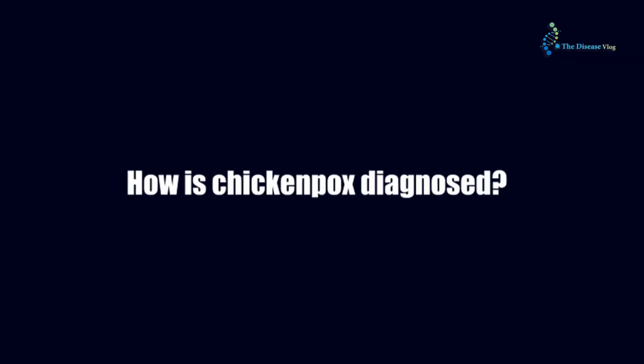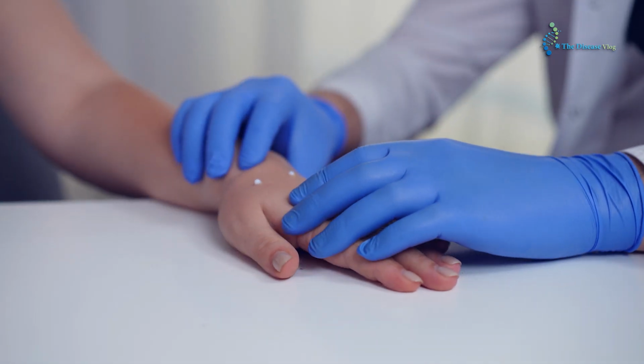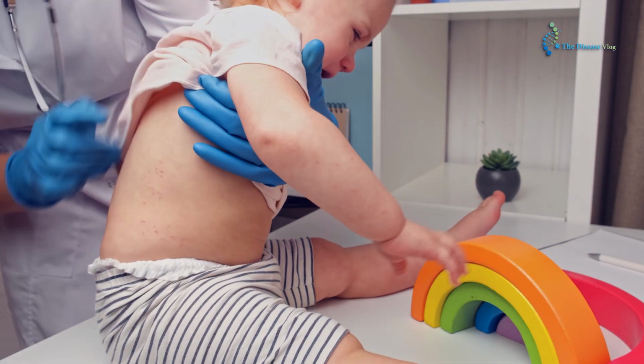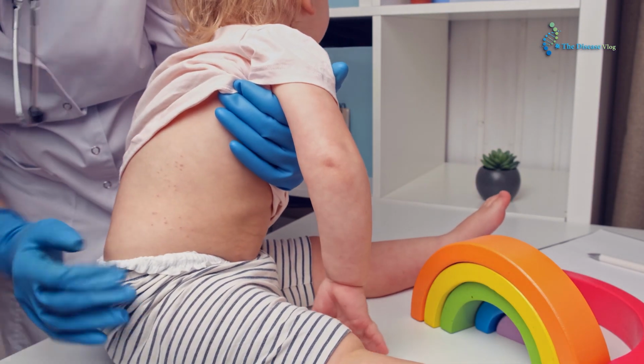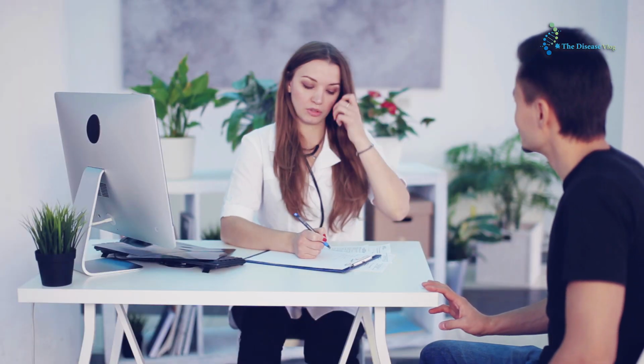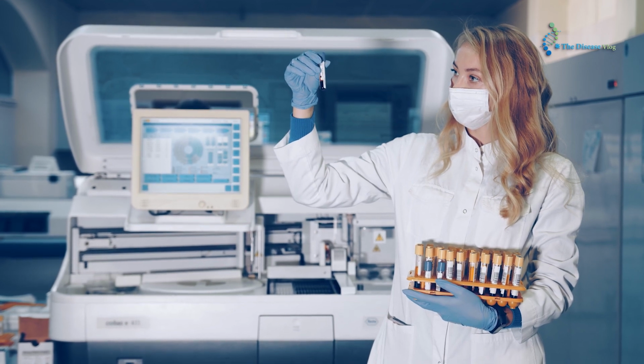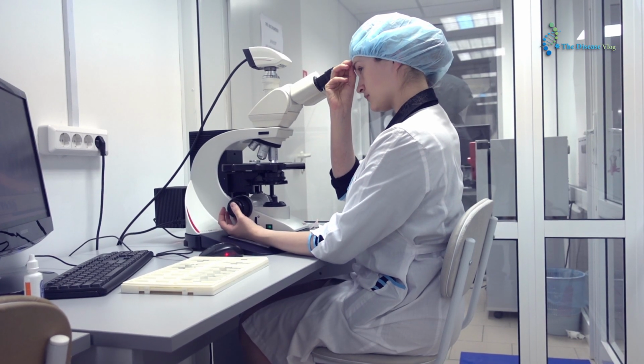How is chickenpox diagnosed? Chickenpox can be diagnosed by a doctor just by looking at the rashes. If a child has chickenpox, call the doctor. He will recommend some medicine to help the body recover from the itching. Sometimes, doctors may recommend lab tests or blood tests, including tissue studies of the samples.